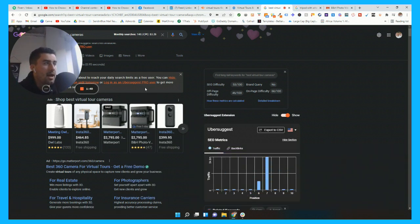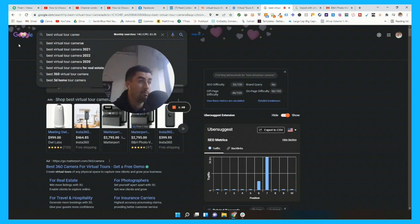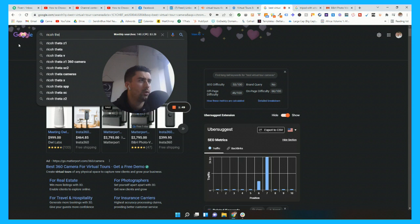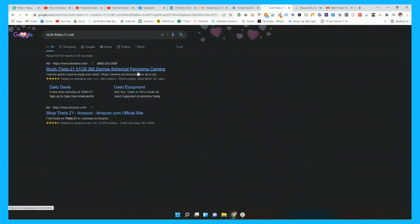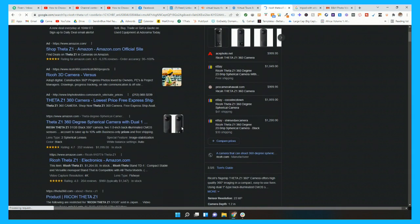So after you finalize this, and what I mean by that is after you go ahead and buy it, if you were to look it up, they actually just came out with a new Ricoh Theta, actually the Ricoh Theta X. I'm not going to go into that right now because it's going to be a little bit expensive, but for the purposes of this video, I'm going to go and type in the cost for a Ricoh Theta Z1.